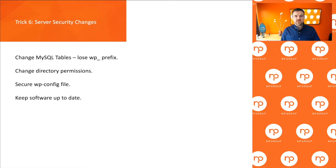Going deeper into the server, there are some security changes you can do there as well. First thing, as we mentioned, MySQL is a database and WordPress works on top of it. Every table of data is by default named wp_ whatever. So change the prefix. What this will do is that if something does take advantage of your site and it's looking for wp_users, for example, to steal, it'll eliminate the threat. So that's something relatively easy to do.